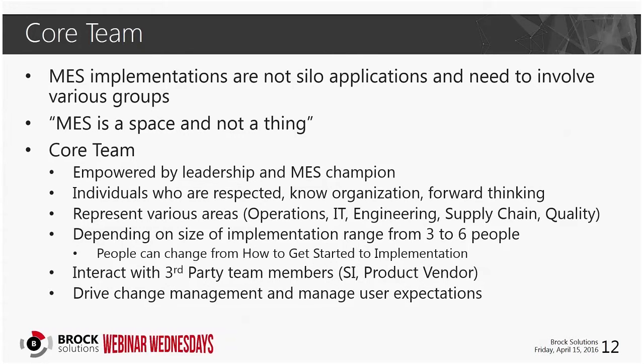And finally, they're the ones to help drive the change management and manage user expectations. People will get very excited on MES as it starts to come in and what it can do. So you need to make sure they understand this is what's going to be provided by the MES. This is our roadmap. This is the timeline of when we expect it to come.